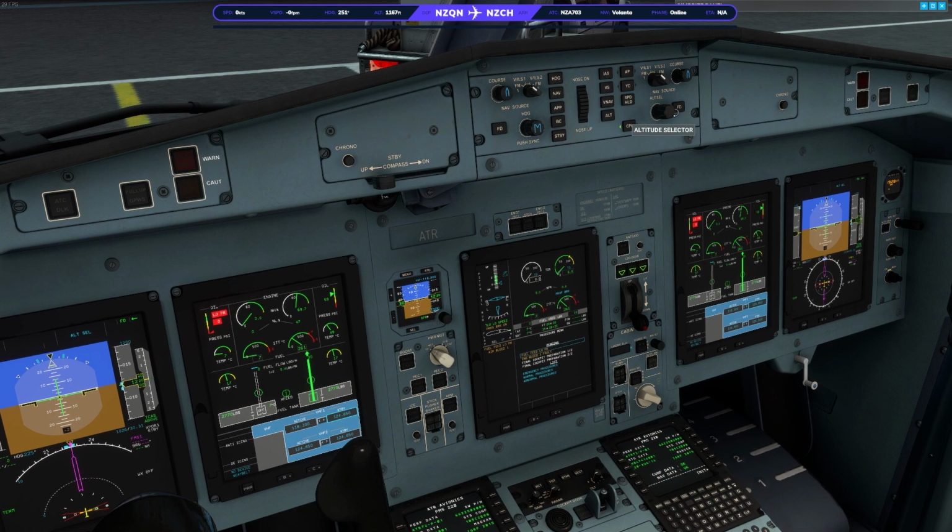So we're just going to go ahead and set that because it takes a while. There's no accelerator and there's no option to go by more than 100 feet at a time on this. So you're kind of stuck just holding down the Alt Select knob to the right until you get all the way up.